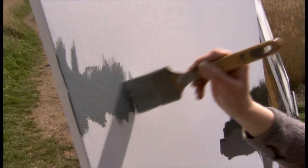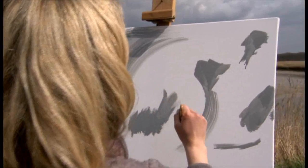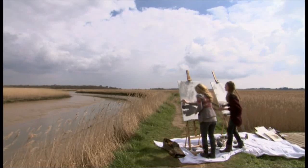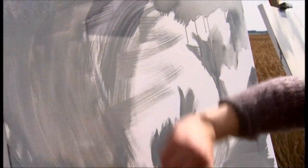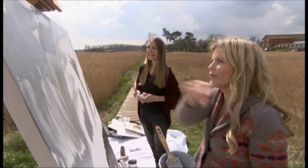Stop. Honestly. Just cover it, Ellie, and then we'll deal with it after. If it was up to me doing the sky, it would just be big yellow sun in the corner, big blue sky.